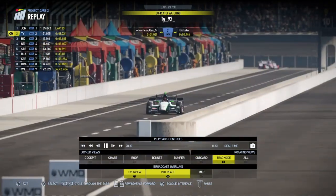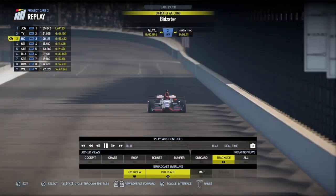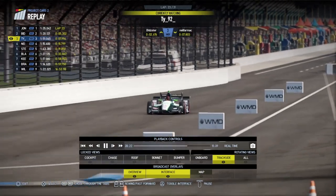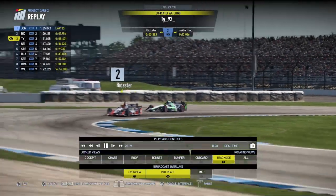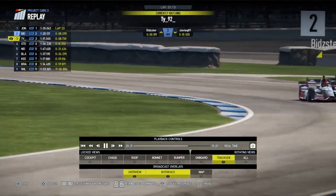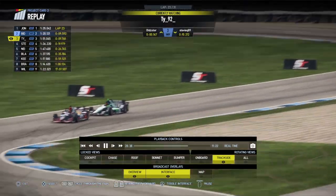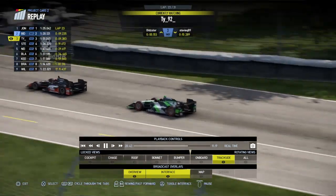So TY must have had a half spin on the way into the pits as well, because Bidzster looks like he's going to pass TY as well coming out of the pits. There's Bidzster. There's TY. So Bidzster then into 2nd place. So it resumes how it was, but that was close for a while there. Bidzster then must have made a mistake there as well, because TY again out of the pits closes up. So Bidzster not enjoying these primary tyres. He liked them at first, but doesn't look like he's bedding well with them now. So it might have been a mistake to go to them a bit too early.